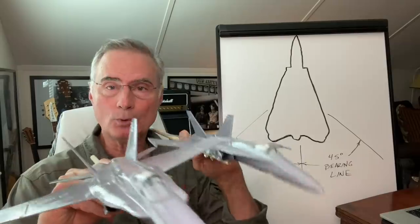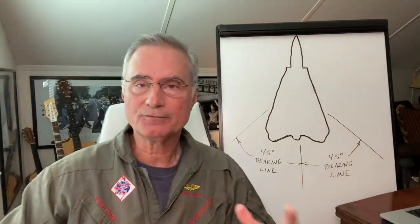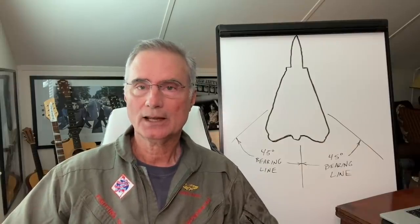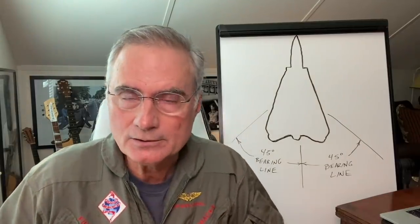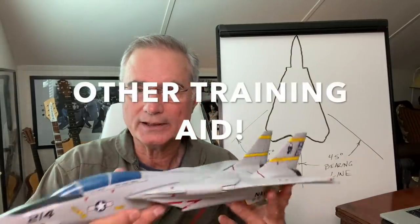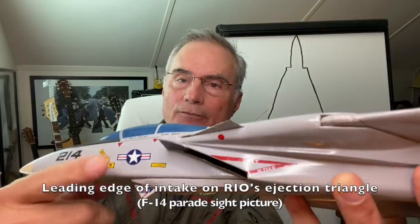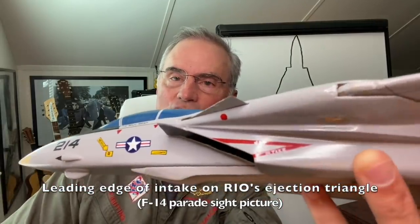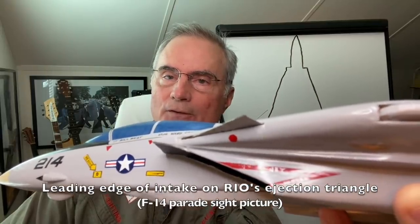Now, once you're aboard, you need to stay aboard. So the assumption of the flight lead is you're going to join in parade until he puts you somewhere else. And a wingman should take pride in flying good parade. So in the F-14, I have my other training aid. The sight picture for parade was put the leading edge of the intake on the Rio's ejection triangle. So this is what you would see here if you're flying good parade.